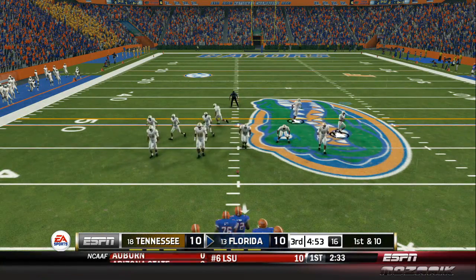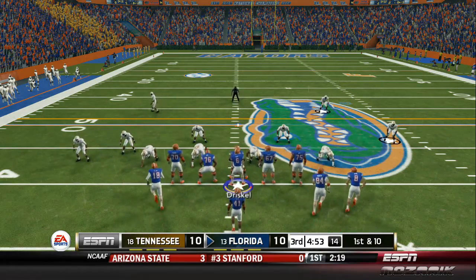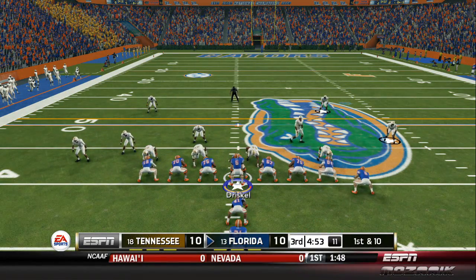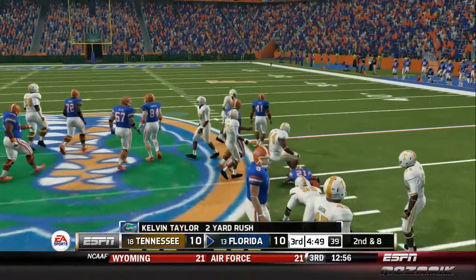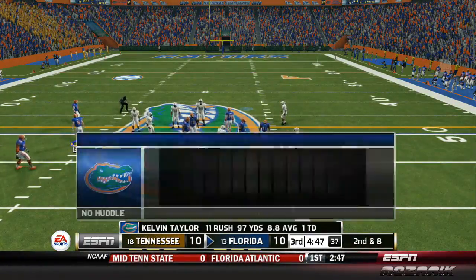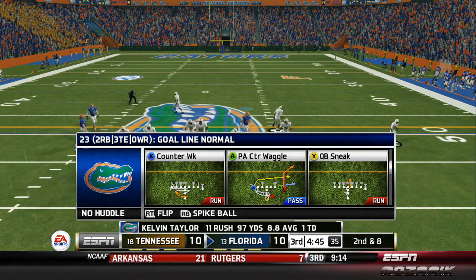Getting a little bit tighter now. You got to make every possession count. They come out in a goal line set. He makes it out to maybe the 43-yard line. That's a gain of two on the play. That makes it second and eight.